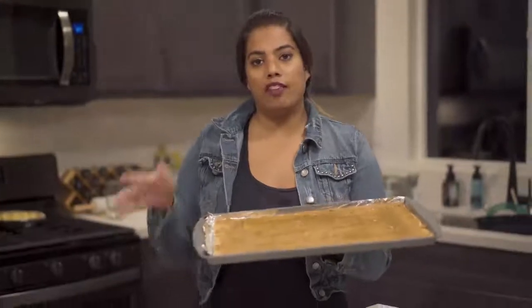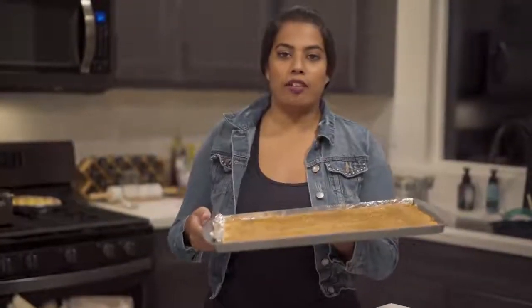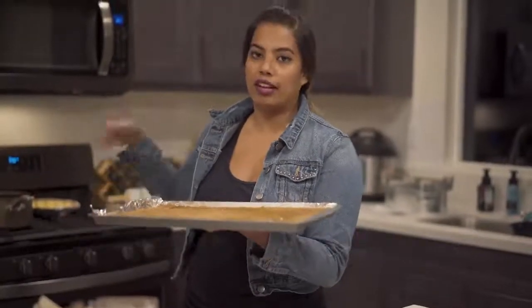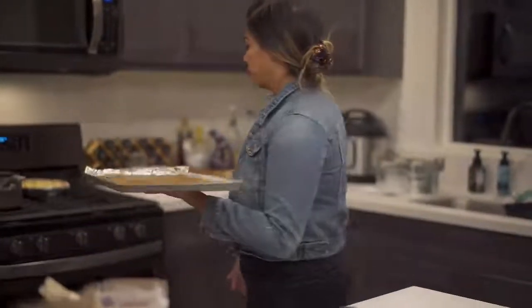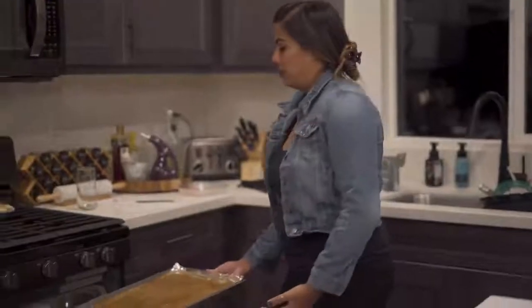So now that we have the toffee mixture evenly across the graham crackers, we're gonna stick it in our preheated oven, which we set at 350 at the beginning of this process. We're gonna put it in the oven for 5 to 7 minutes. This part I can kind of do, because I don't really have to bend.